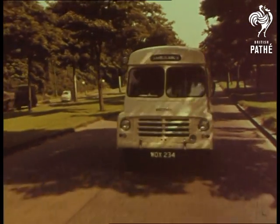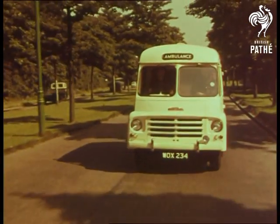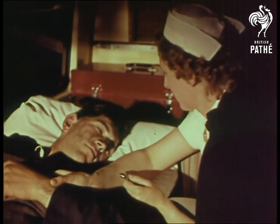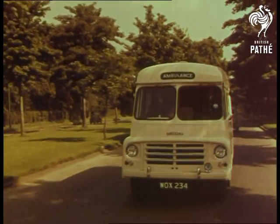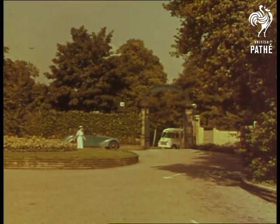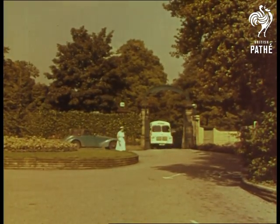Take this ambulance, for example. It must be ready for instant use at any hour of the day or night in any weather. It must ride smoothly over good roads, bad roads, or no roads at all. And a breakdown or even a delay may cost a life. The obvious answer, an Austin.